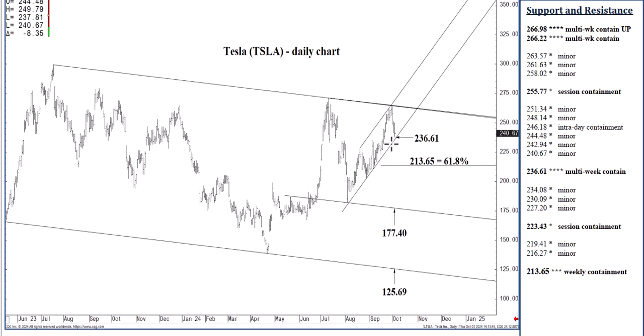There is a 5/8 Fibonacci from the August low against the more recent high. The 5/8 Fibonaccis, I don't know if you've studied them or not with Tesla, they work well in some markets, in others not so much, and they work pretty well in Tesla. So I have ignored these at my own peril. So 213.65, I'm going to call it our next 2 to 3 week target if we close today below 236.61.